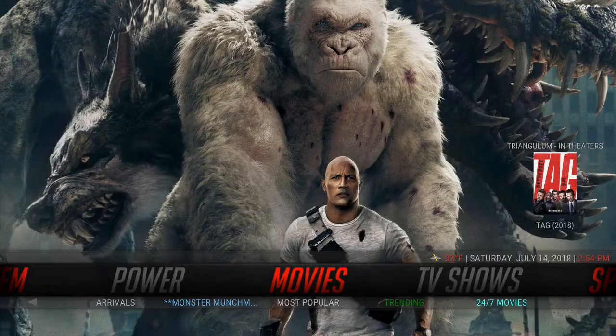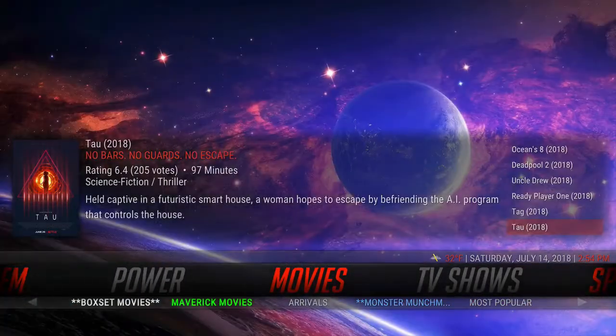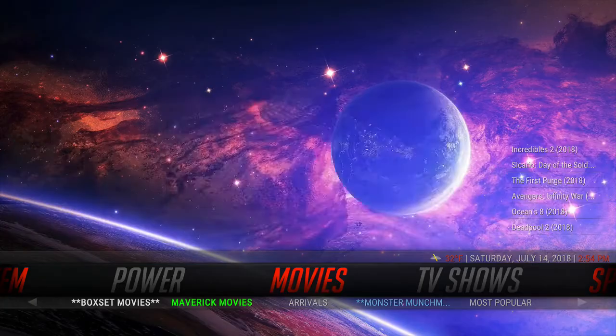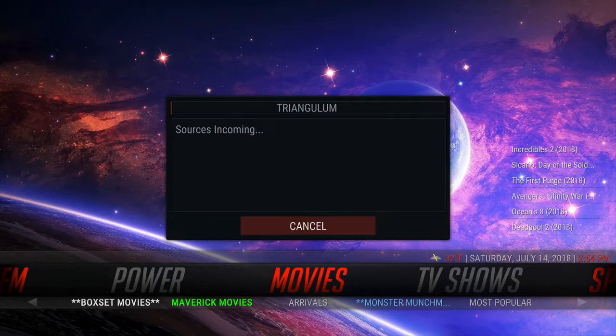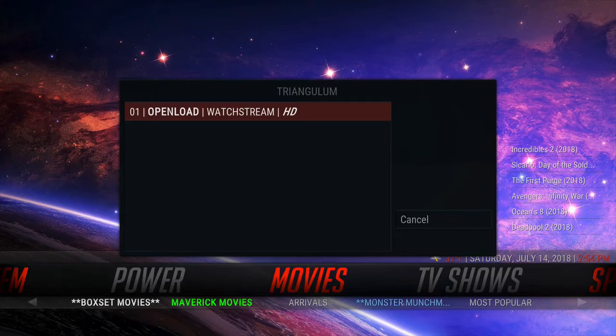And again, like I said, it's just whatever works for you. You can also hit the widget on top up here. You push up, you'll see all the different ones. You can click on this movie, for example, through Triangulum. It shows you how many HD, how many SD versions are there as well. And still searching. Okay, that seems to be the only one.